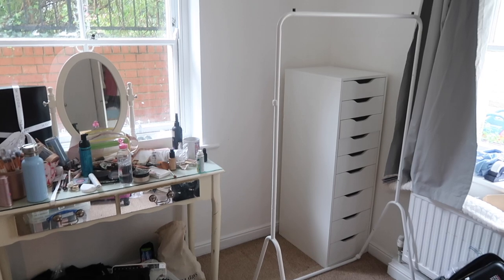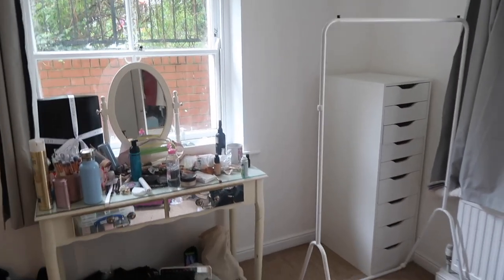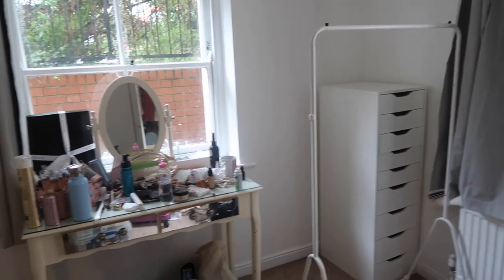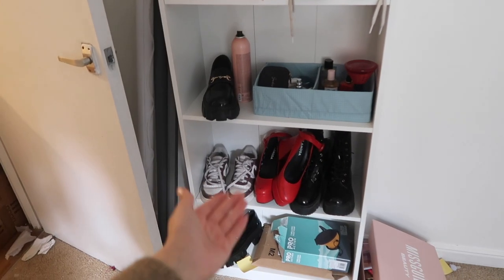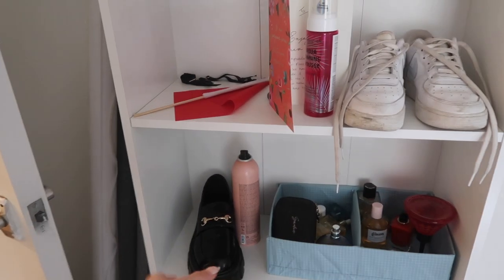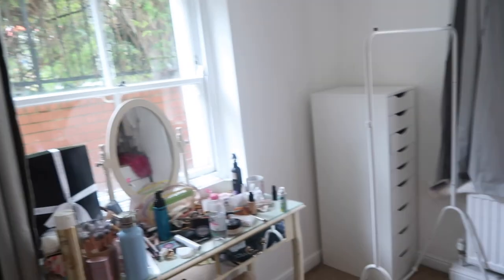So we're just trying to configure this room. Please ignore all the crap. I don't know how I've only been here for 2 weeks and I've already made it so messy. The Alex drawers, I'm thinking would be better on this side. And then the rail we fit into there. Mirror here, shelves here. Obviously they will not look like this. Like why is there a singular shoe? This is so gross, but I need to just move all of that. That's just bedding and things. And then hopefully soon we'll have some form of makeup filming room.